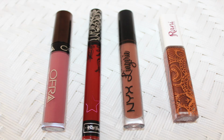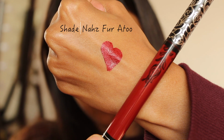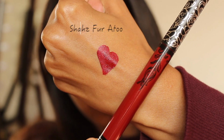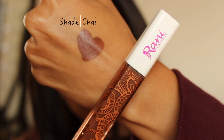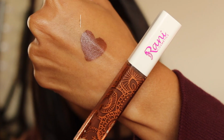The second one has to be the Kat Von D liquid lipstick. These I tried for the first time this year and I loved it, and especially the shade called Nosferatu, if that's how you pronounce it. Such a good deep red with a shift of gold in it. Beautiful. The third one has to be from Rani Cosmetics. I'm not a fan of the glitter that's in the liquid lipstick, but it's very hard to detect and the formula is stunning, and this is my favorite shade.